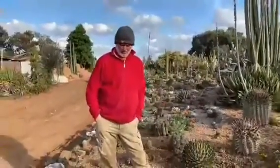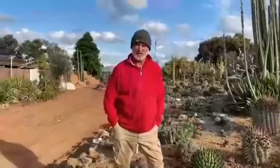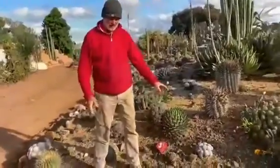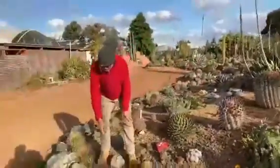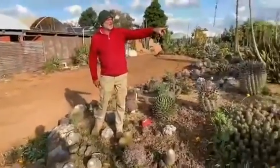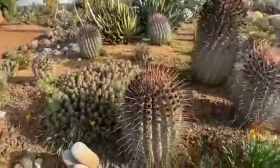Hi everybody. Well, I thought that today, since we had a little wait trying to get a connection, that we just start here in this section where we can see some mammillarias, some echinocactuses, and some big pharaoh cactus there and some smaller ones.